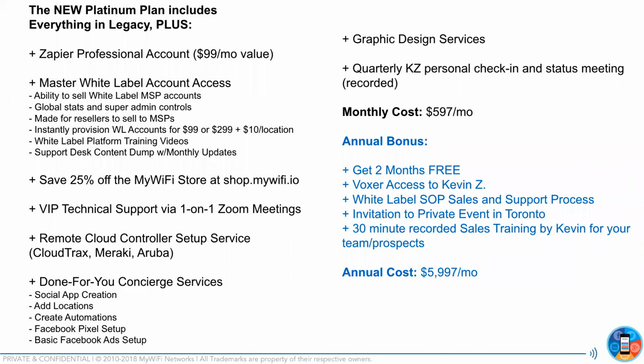This other thing that we're going to include in this plan is something that I've been wanting to include for a long time. It is done-for-you concierge services. So this is unlimited requests for us to create social apps. So instead of you going into the Facebook apps, go create Facebook app, go what's the URL, the Canvas URL, all that stuff. You don't have to worry about that anymore. You tell us to create an app for you, we will do it, and then you just give us your Facebook email, and we will invite you as an admin on that app, and you can take over the app after we do the entire setup.